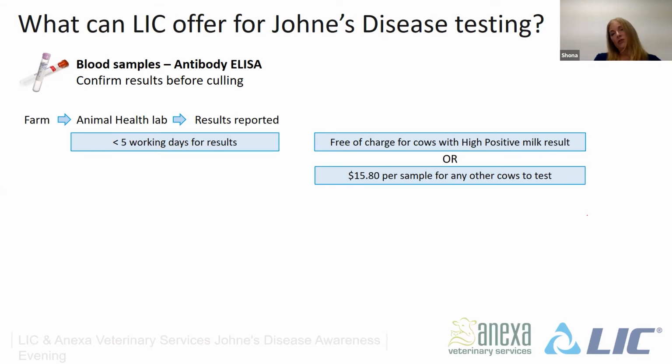So if you get the results back and some of them are high positive, you can collect blood samples from those animals and send those in, and there's no cost associated with that test. If you want to test your positive or your suspect animals, which is actually a really good idea, because as I showed before, a lot of those are shedding, there's a cost for those ones. They're $15.80 per sample.